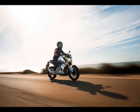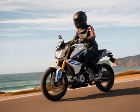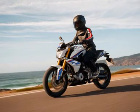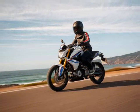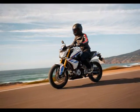The 17-inch 5-spoke wheels come fitted with a 110/70R17 tire up front and a 150/60R17 tire at the rear. Other features include an LCD instrument cluster, a 30.9-inch seat height and a claimed unladen weight of 349.4 pounds.